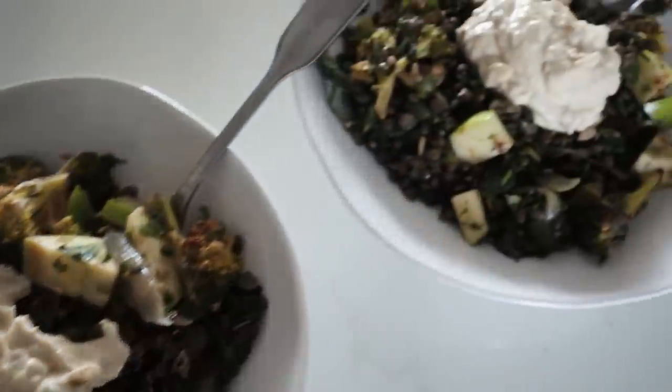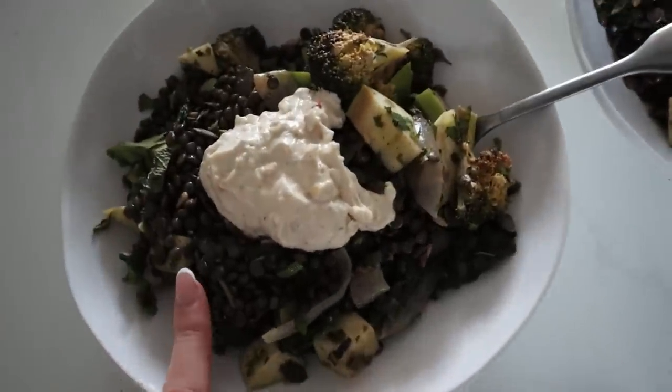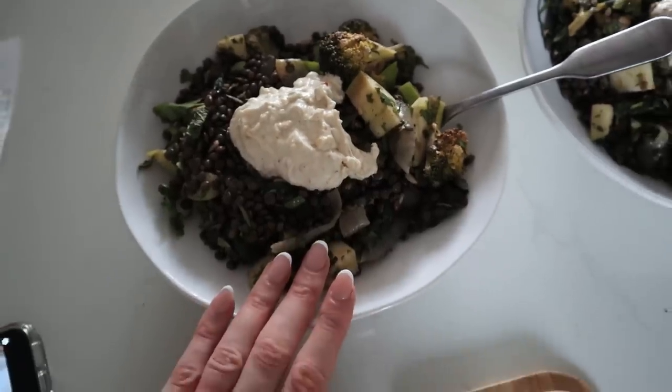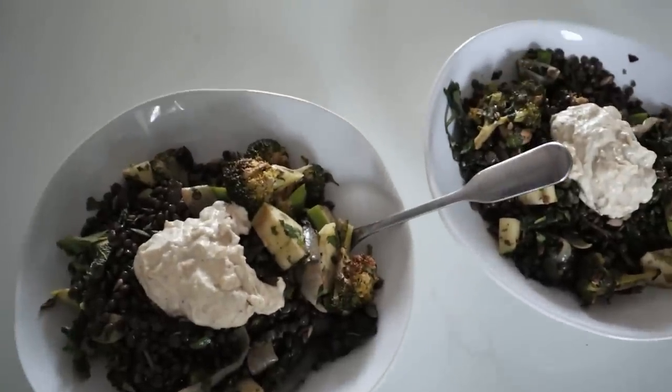And there we go. All the leftovers, and there's extra dip because I don't think I used enough of it when we had it the other day. We're having it cold today, but it's delicious warm and cold. So what a delicious, nutritious lunch.